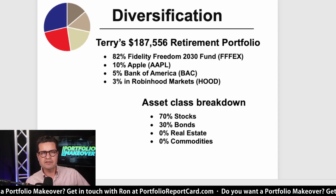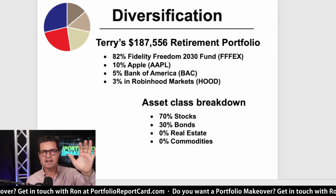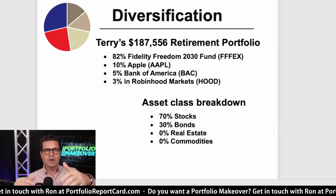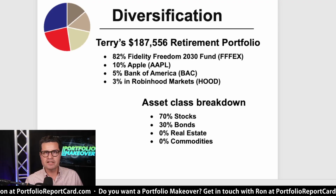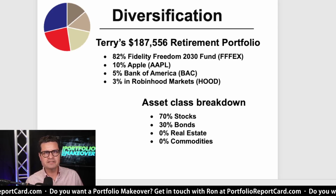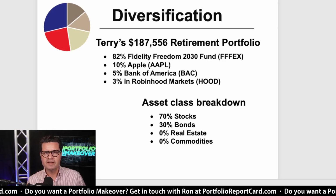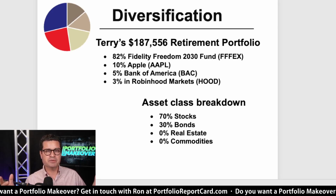And so when I think of diversification, I think about the major asset classes: stocks, bonds, real estate, commodities. What's Terry missing? Well, clearly she misses real estate and commodities. Those are 2 major asset classes. And commodities is sort of that oddball asset class that a lot of people don't understand. I think it's pretty easy to understand.